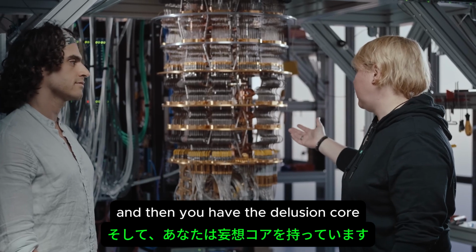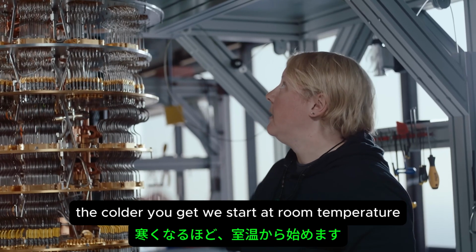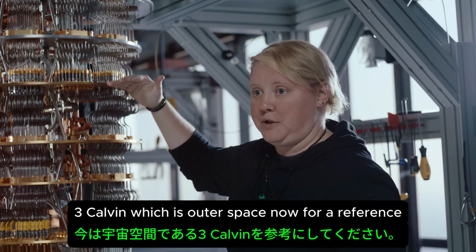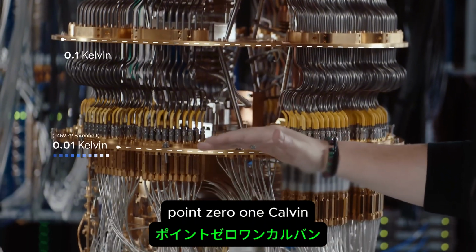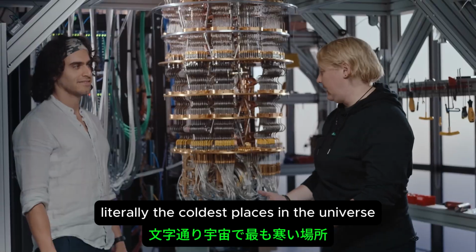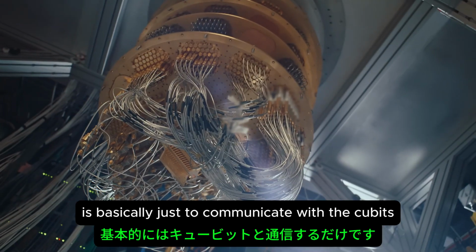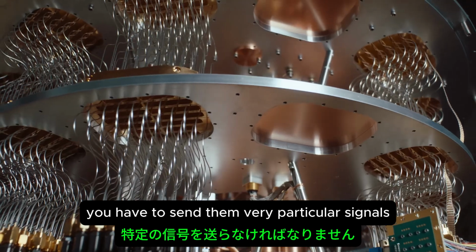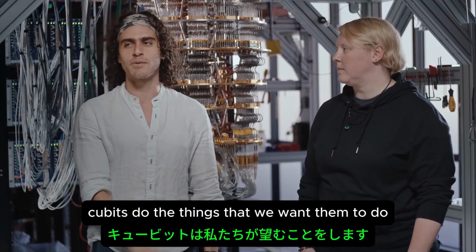And then you have the dilution core made up of a series of plates that the farther down you go, the colder you get. We start at room temperature, 50 Kelvin, 10 Kelvin, 3 Kelvin, which is outer space now for a reference, 1 Kelvin, 0.1 Kelvin, 0.01 Kelvin. And this here below the plate is where we actually mount the quantum processor. Literally the coldest places in the universe. All this messy wiring over here is basically just to communicate with the qubits. You have to send them very particular signals. So part of my job is to figure out what are the signals to have these qubits do the things that we want them to do.